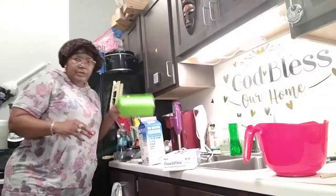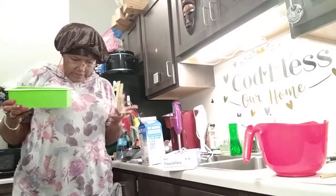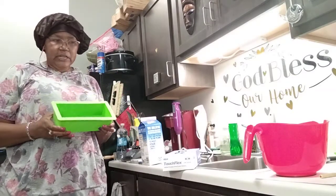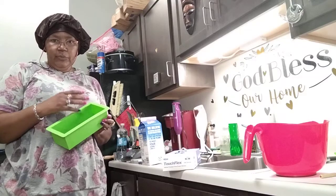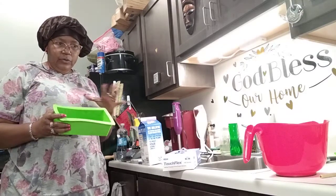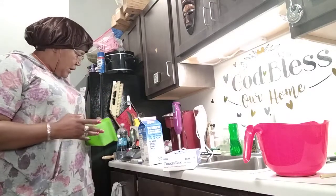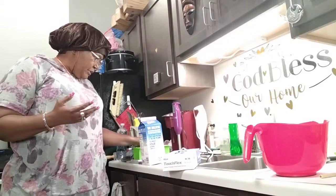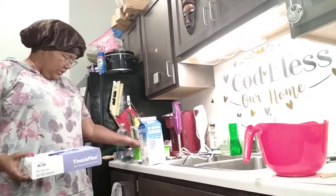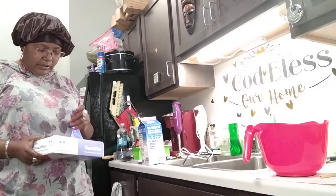I am going to be using this mold because turmeric does tend to stain. So I figure if it stains this, I could literally boil this in bleach or whatever until I get it to no longer be stained. And I have to risk one of my wooden molds. This is going to be my dedicated turmeric mold.